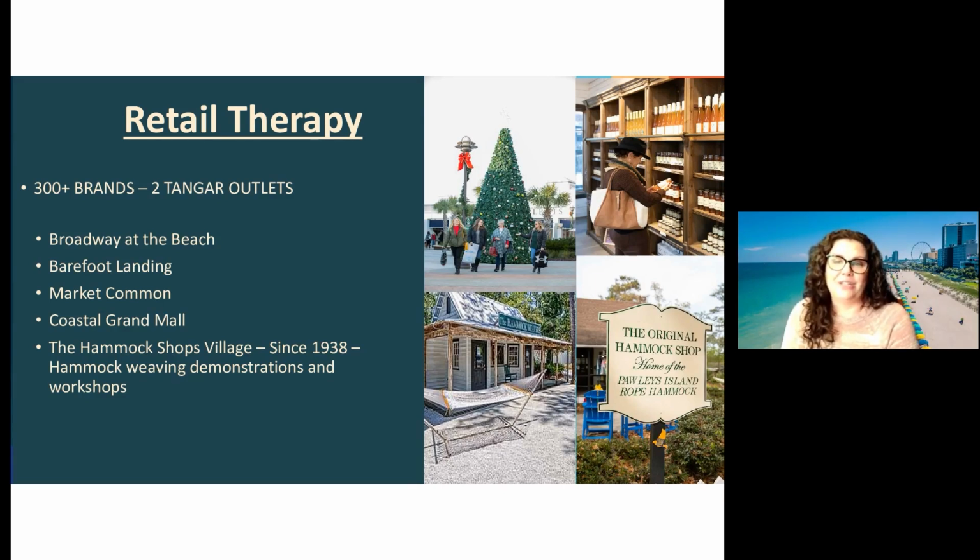And in here is a quaint little store with a gentleman that actually does weaving of the hammocks. He does a demonstration, or he does a full class where you can actually make your own hammock to take home. So fabulous shopping all throughout Myrtle Beach, all throughout those communities that we talk about.